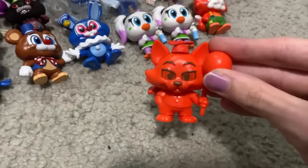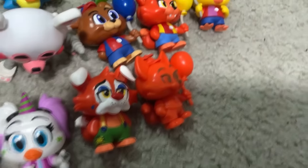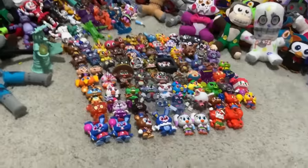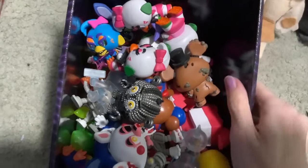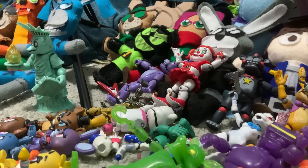And last but not least, here is Cheeto Balloon Foxy. That's my nickname for him. The prophecy is true. There's my complete Mystery Mini collection. All of the unique ones. Keyword being unique. I've got all these duplicates, so I'll just go through them in a time-lapse fashion. This is gonna be so fast.